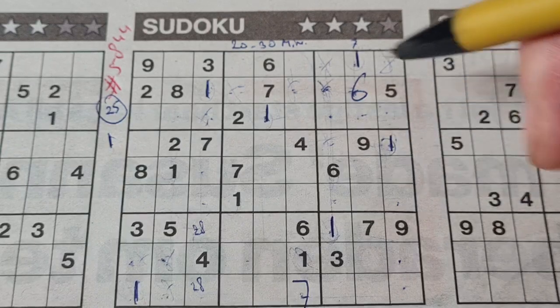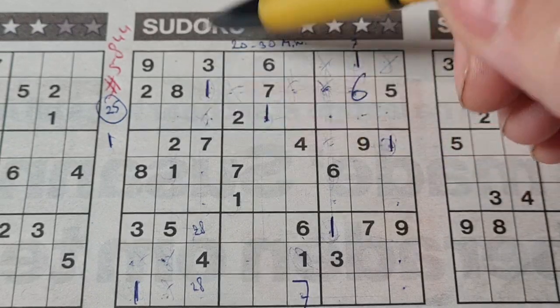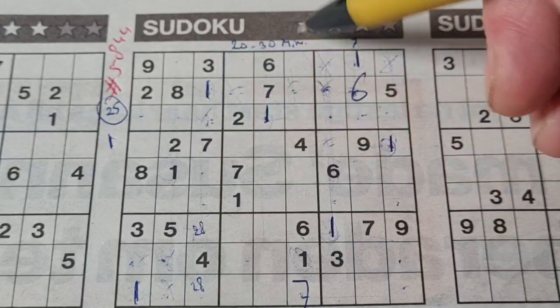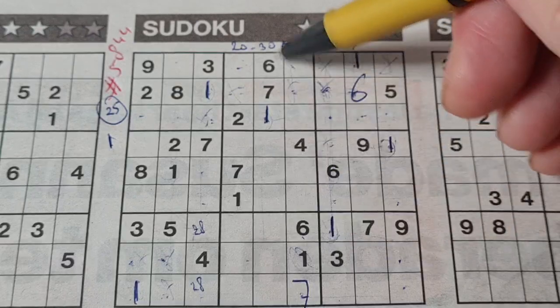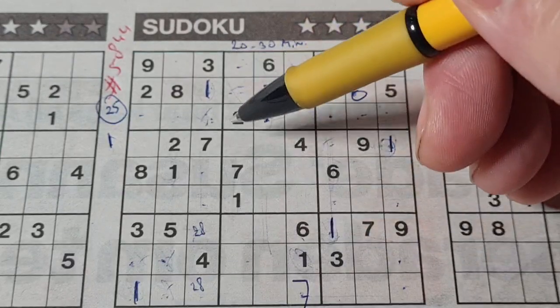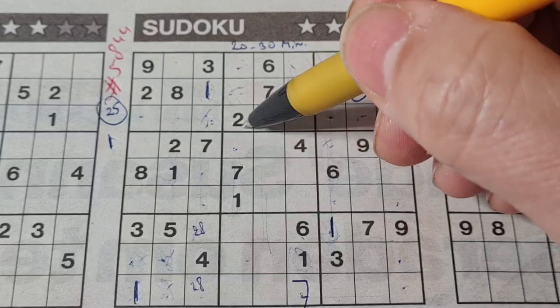9-9. I'm thinking. 5-5. 6 in this column, 6 in the middle column, so in the column next, the only place left for the 6 should be there.